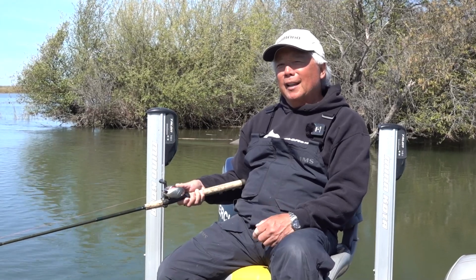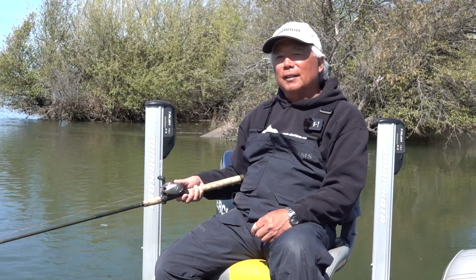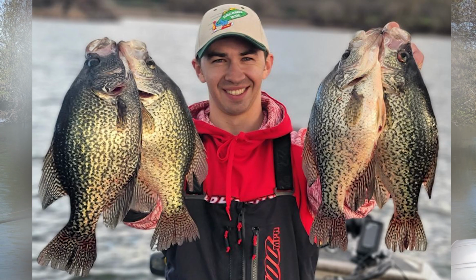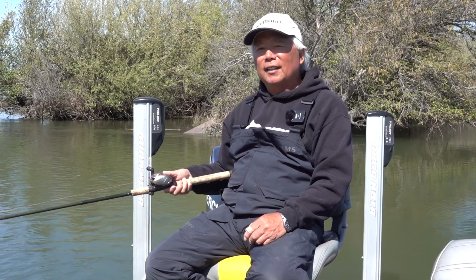Then crappie. Crappie is going off the hook up at Clear Lake. Eli, a friend of mine, was up there. He sent me pictures of 2 and 3 pounders, and he's catching them on the south end of the lake using a 1/16 ounce jig head with a crappie jig on there.